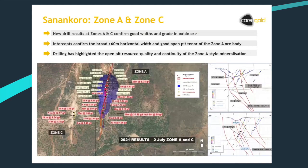Here we are, zones A and C. Here's a plan map of zone A. That's a very, very short deposit in terms of strike length. We'll be looking to step out in phase 2 of the drilling and try and extend the strike length of that deposit. We just released last week a very exciting hole, which was underneath the southern tip of the pit shell, 19 meters at 31.5 grams a ton.